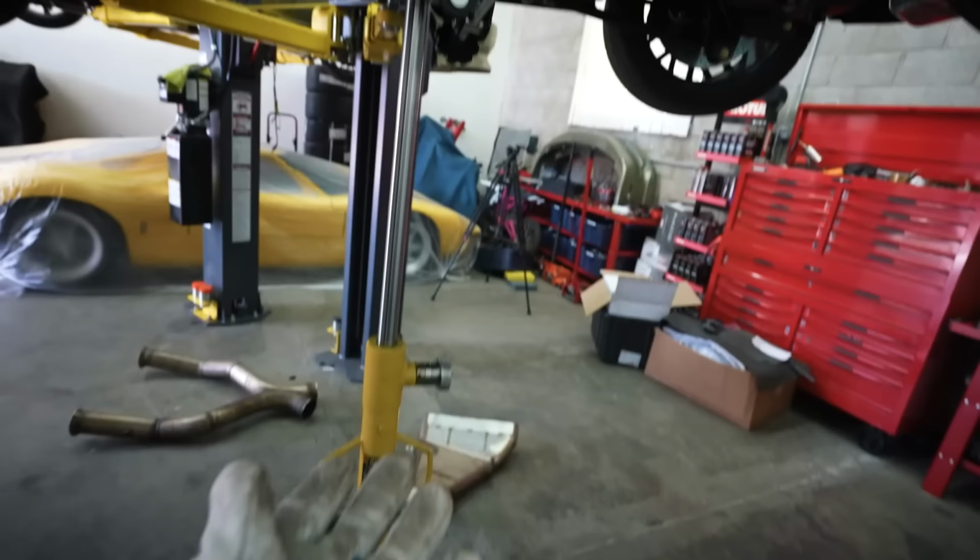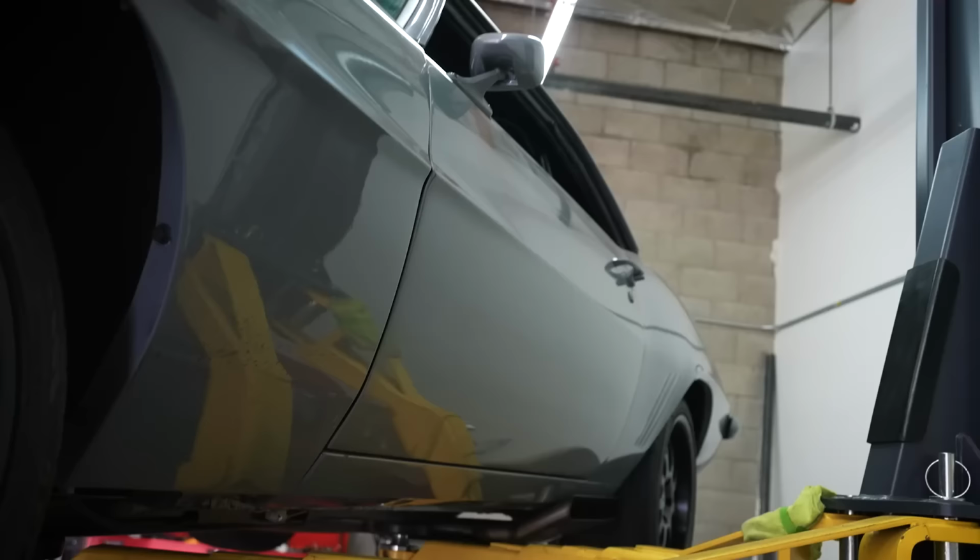So obviously we're using a trans jack to kind of balance it out. Thinking this is the perfect spot. Pretty cool. I dig it. Wait, you guys look at it from the front. Oh, that kind of looks sick.